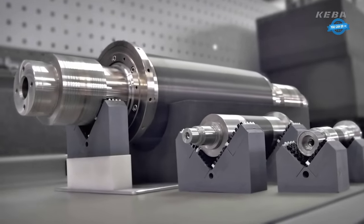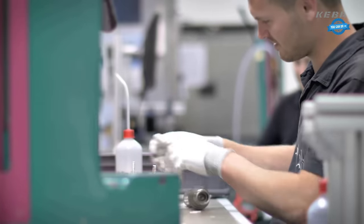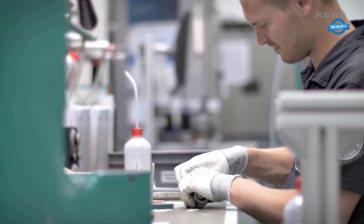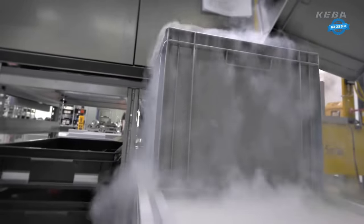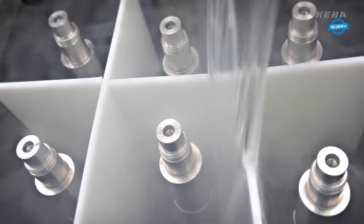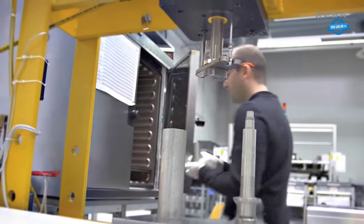The heart of KEBA's manufacturing excellence lies in its ultra-modern production facility. Here, a symphony of advanced technology, skilled craftsmanship, and precision engineering come together to craft magnetic bearing motors that push the boundaries of performance and reliability.